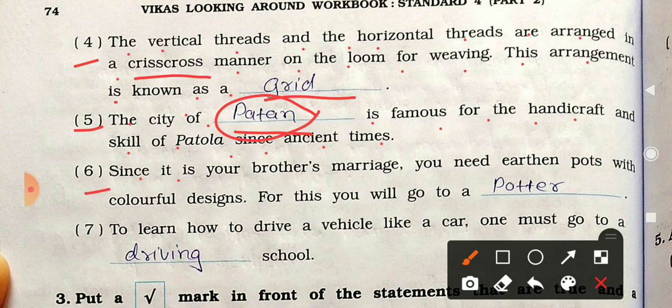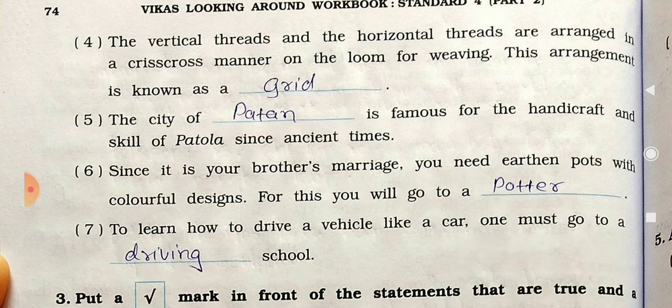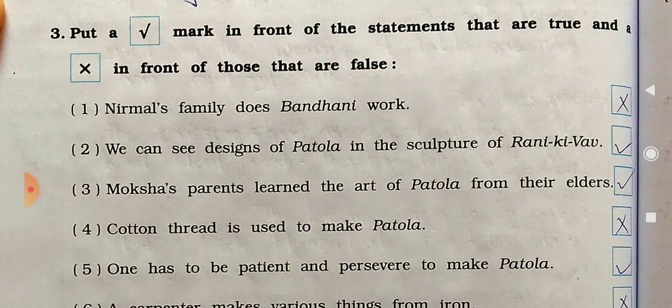Sixth, since it is our brother's marriage, you need an earthen pot with colorful design. For this, you will go to a potter. For a pot, for a mud pot or earthen pot, we need a potter. Seven, to learn how to drive a vehicle like a car, one must go to a driving school. If we want to learn driving vehicles, a car, a scooter, we must go to a driving school.